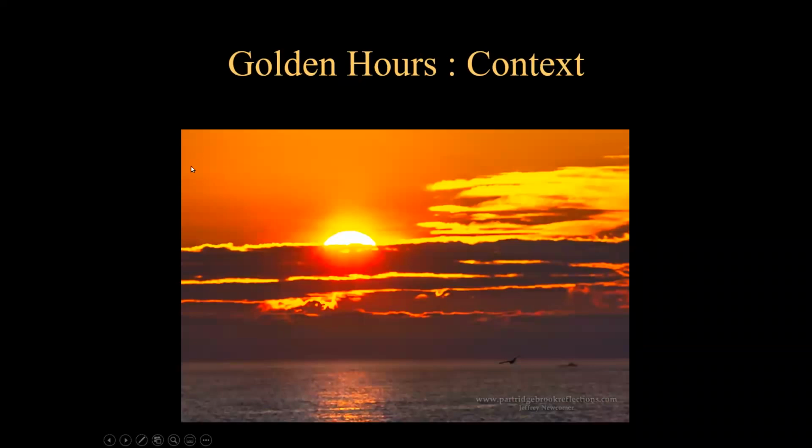And this is the kind of picture you'll often see when people talk about the golden hours. This is the sunset or sunrise part of it, with the sun going down and coming through the thick atmosphere and maybe going through or illuminating clouds, getting this beautiful warm orange look. And people will often say this is the most beautiful time.